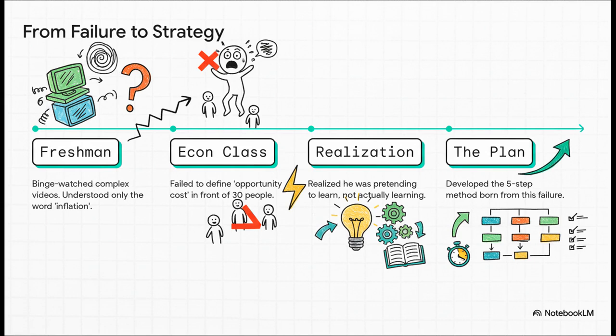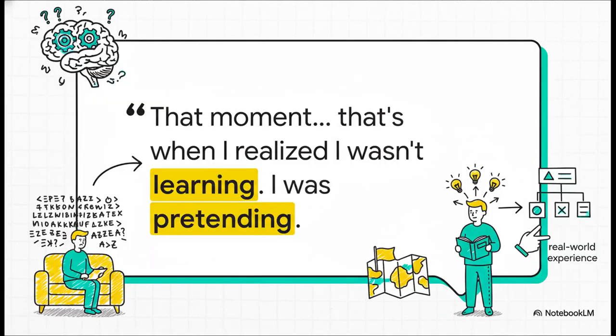It was that crushing failure that sparked the realization that led to this exact strategy. And this right here, this is the heart of it. That was the turning point. It was the moment I realized I wasn't learning, I was pretending to learn. And that's a huge difference. It was the shift from just passively consuming difficult stuff to feel smart, to actually engaging with stuff I could understand to get smart. This whole method was born from that very painful but very real experience.